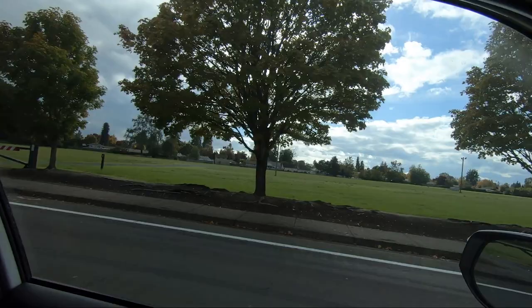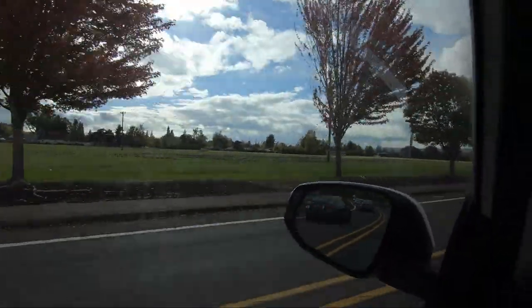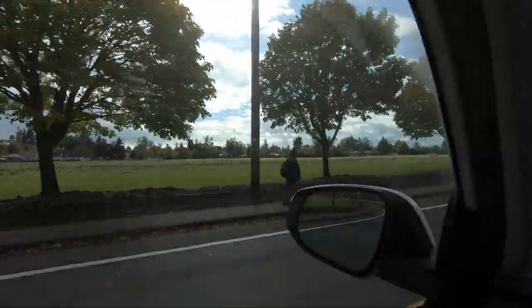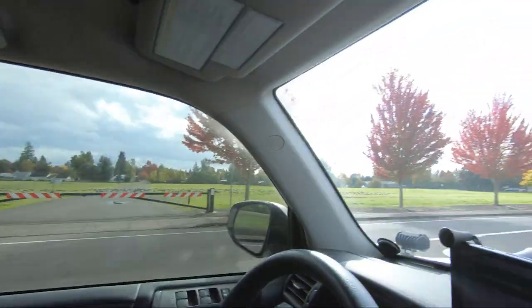Anyways, look at all these geese. See this here? Well, there's got to be thousands of them out there. Anyways, so we got fall colors popping up. You can see some of them here.